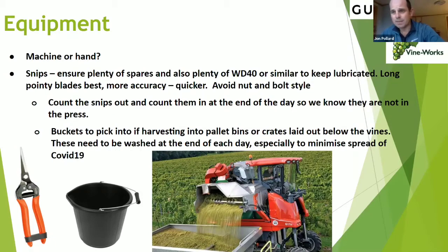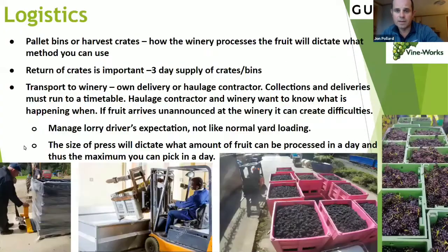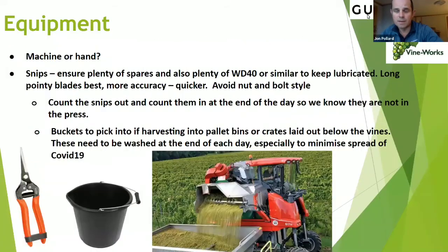Snips, a dead simple bit of kit, but one thing that really annoys me is if we end up with a load of the nut and bolt style scissors. The fulcrum, the pivot point, on the snips shown in the bottom left there is a pressed rivet, which is nice and reliable, whereas we've often had nut and bolt styles which have been a bit problematic in that the bolt and nut sometimes come undone. It can be a bit annoying. The other thing to concern yourselves with is keeping some lubricant on hand, WD-40 or something like that, or a quick swirl in a bucket of water is enough to get rid of some of the sugar that can often stick them together.